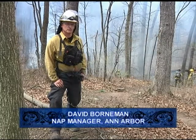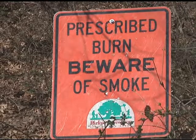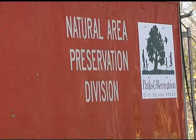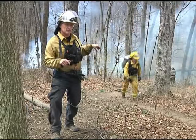Hi, I'm David Borneman. I'm the Natural Area Preservation Manager for the City of Ann Arbor Parks Department. This is the 23rd spring that we've been out in these parks doing controlled burns or prescribed burns. The purpose is to identify the area that we want to burn, our burn unit, and completely surround that by some kind of a burn break.